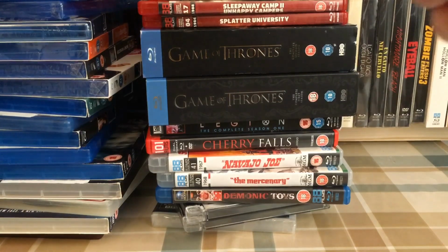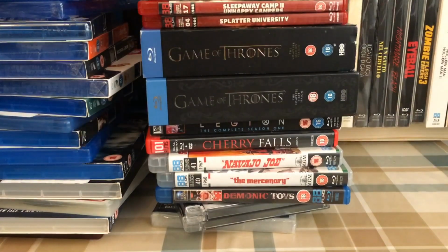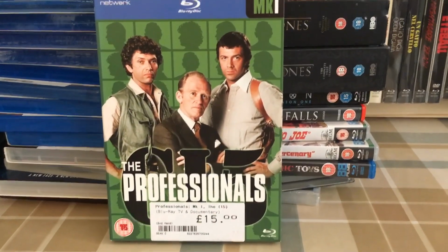And I had a huge collection of these slasher classics that somebody must have traded in. A lot of them I already owned, ones that are up here. And I pretty much bought all the ones that I didn't already have. But this I didn't go for. But when I saw it on the shelf, I had to grab it. We've got the complete first series of The Professionals.